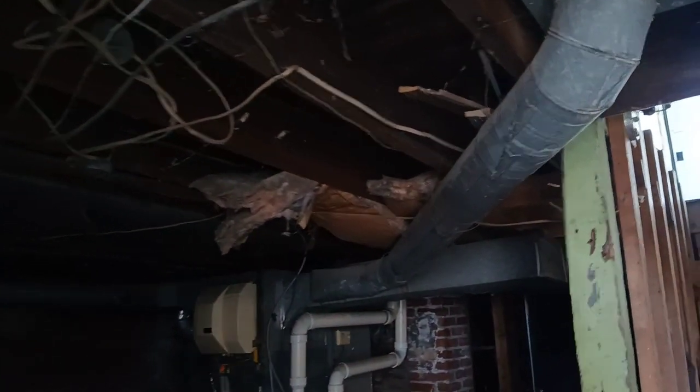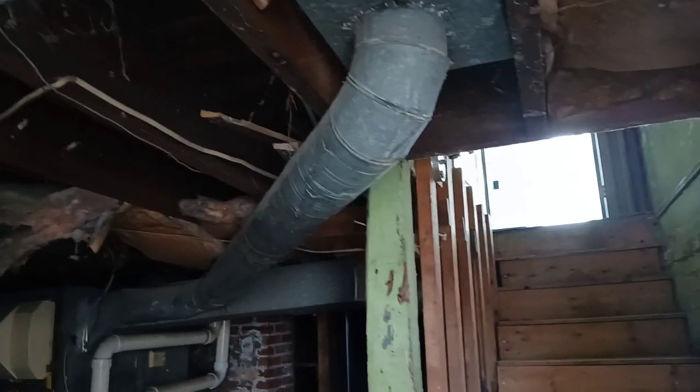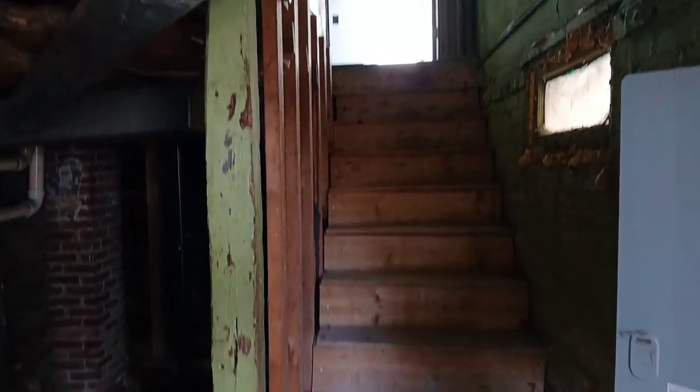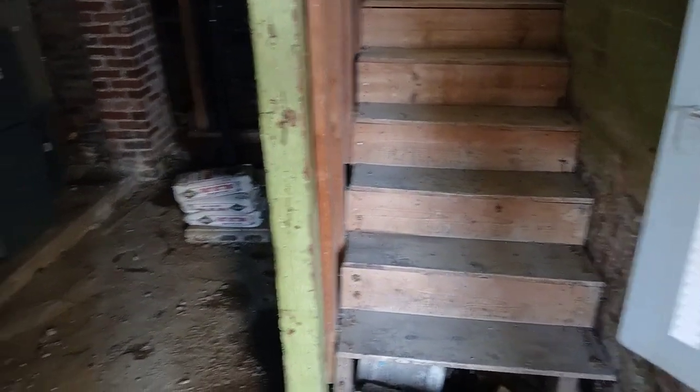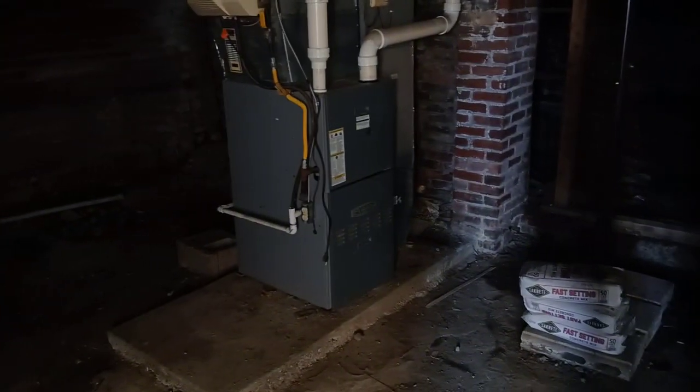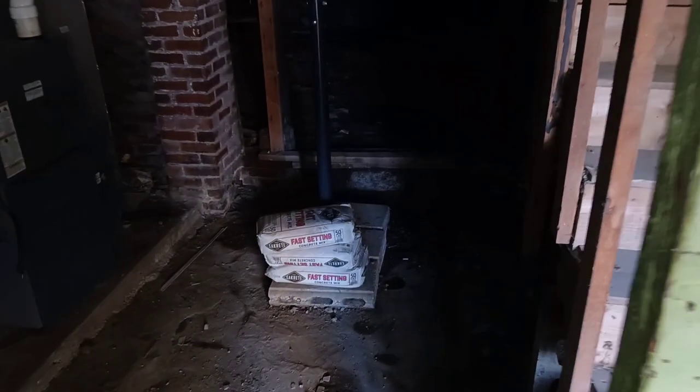So as we go in here, you can see we got these steps going up the stairs to the kitchen. Over here we have the furnace right there. And then this just looks like a nice little empty spot in the basement.